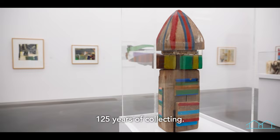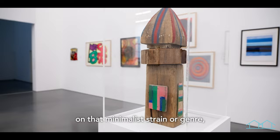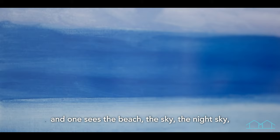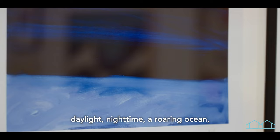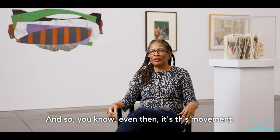I'm looking at Mary Heilman's piece right now, and as much as it might appear to be a bit on that minimalist strain or genre, when you come in close and see all that's happening, I think she's really reflecting on the beach, and one sees the beach, the sky, the night sky, all of it on one picture plane. Daylight, nighttime, a roaring ocean, clouds, and all of that on one format. And so even then, there's movement. There is that sense of movement, which I really enjoy.